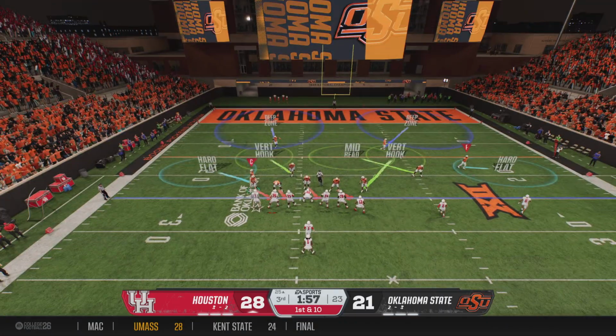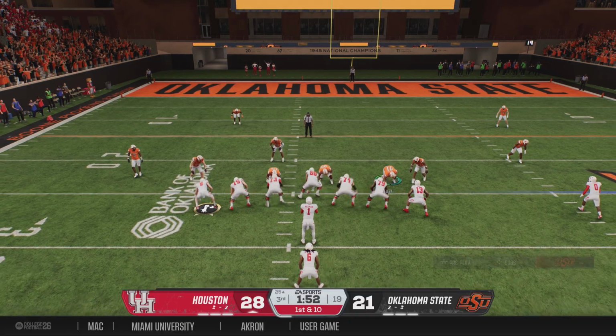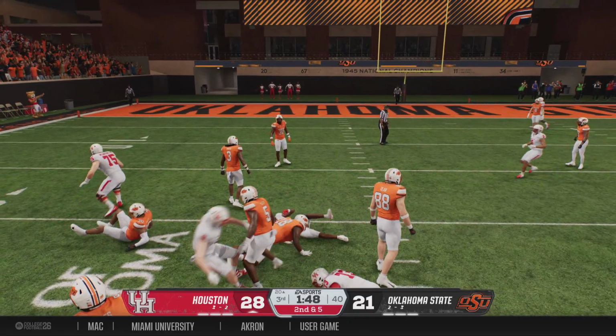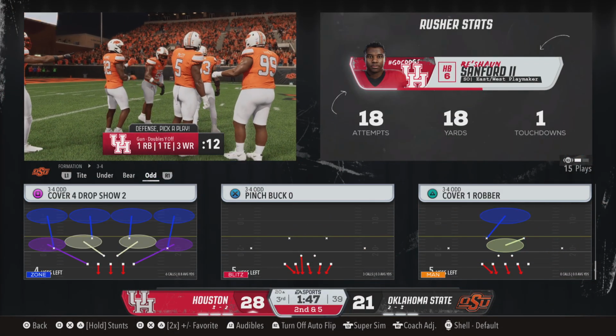Houston getting set, looking at 1st and 10. The give to the lone running back. Brought down after a good pickup, and they're in the red zone at the 20. That's a big key for this offense.